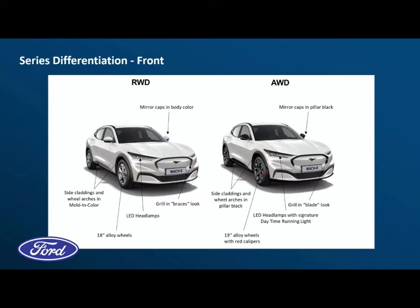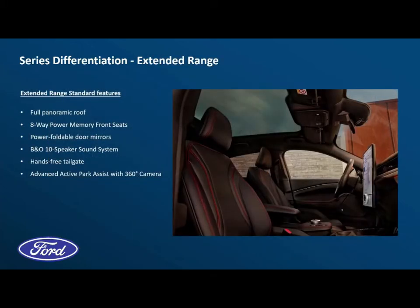Let's look now at the extended range in terms of some of the other features you get. Well, you get a full panoramic roof. I'm going to show you that in a moment. It looks great. We have the 8-way power memory front seats, so it's super comfy when you jump in the vehicle, and power foldable door mirrors, and a Bang & Olufsen 10-speaker sound system. That sounds incredible. Hands-free tailgate, and advanced active park assist with 360 camera.